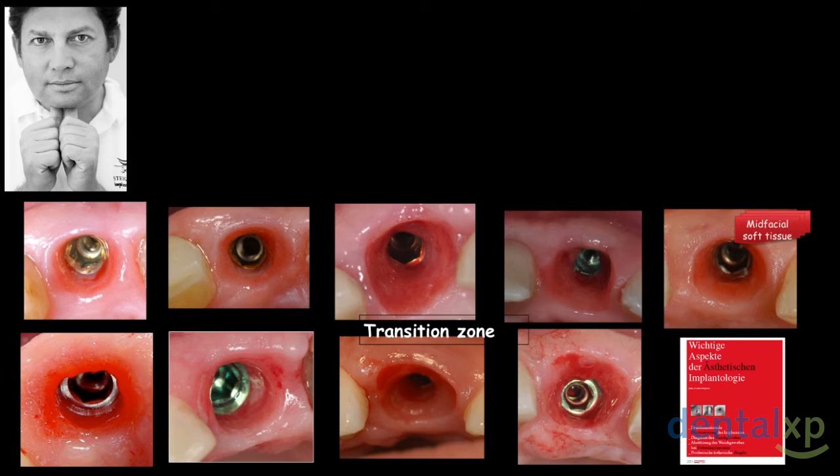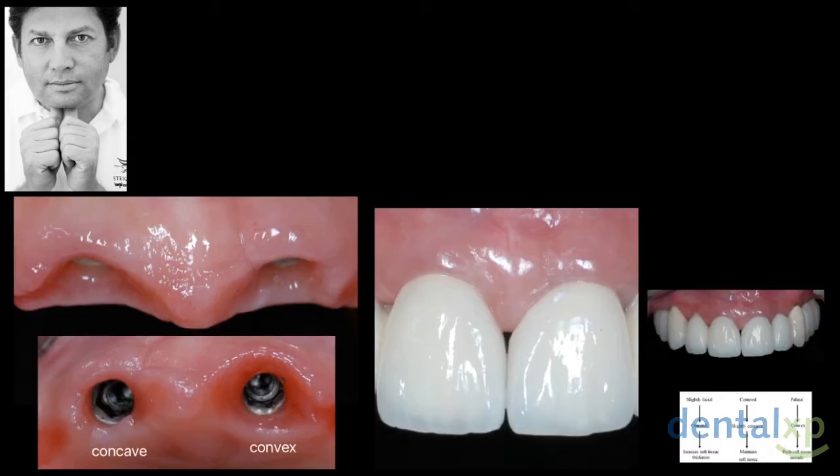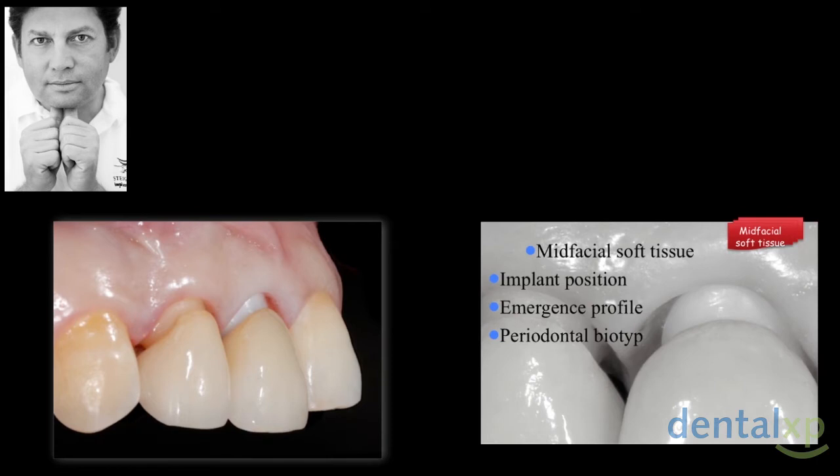Now, this playing with the emergence profile was in the first paper we published in the first edition of Cosmetic Dentistry in 2004. All this is done to maintain the gingival margin long term. So we are looking at the implant positioning, developing the emergence profile, and then the aim is to maintain this gingival margin. Now what do we do? See, we have in the same patient the two central incisors where long term we have a convex and a concave emergence profile which can maintain the same level of gingival margin, alternating the buccal emergence profile of the subgingival prosthetic elements. And today we know that implant positioning is also influencing the mid-facial soft tissue.